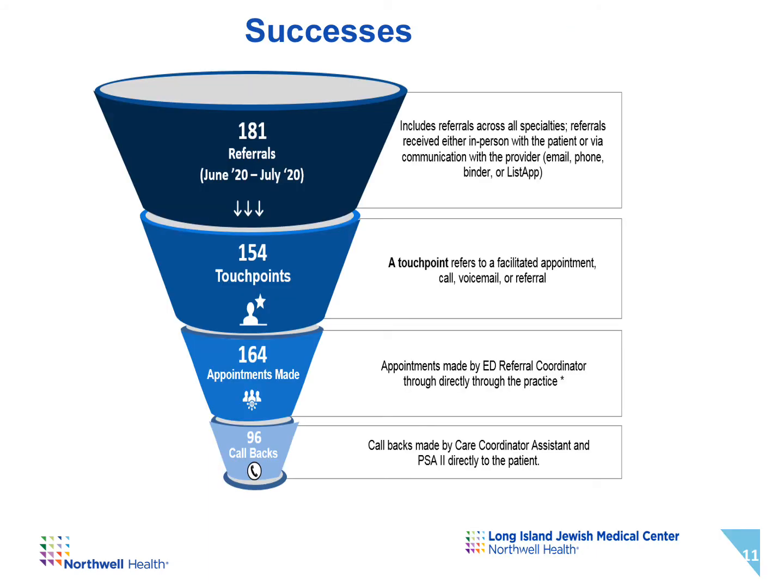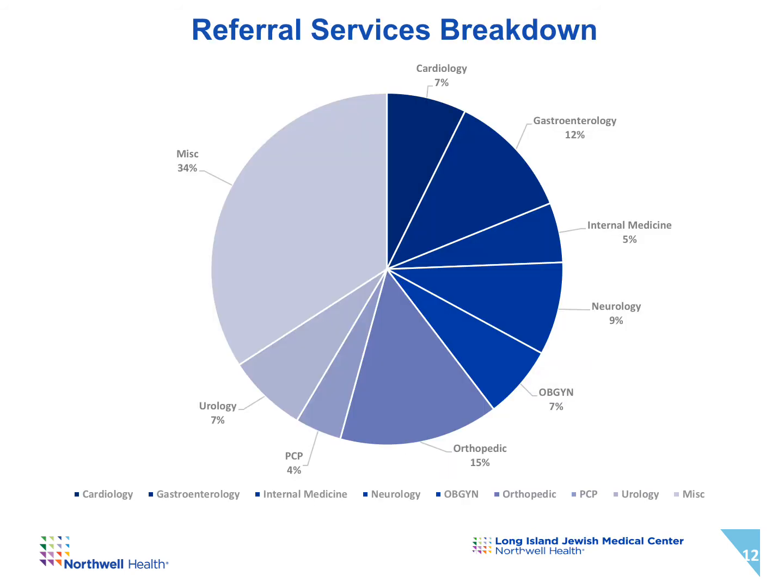So since our go live in June of 2020, we have pulled some data. We've had 181 referrals from providers, 154 touch points with patients, 164 appointments were made, and we've done 96 callbacks. So here's a breakdown of the referral services that we've referred to so far in the discharge lounge. As you can see, it's many different services, but orthopedic and gastro being our top contenders.